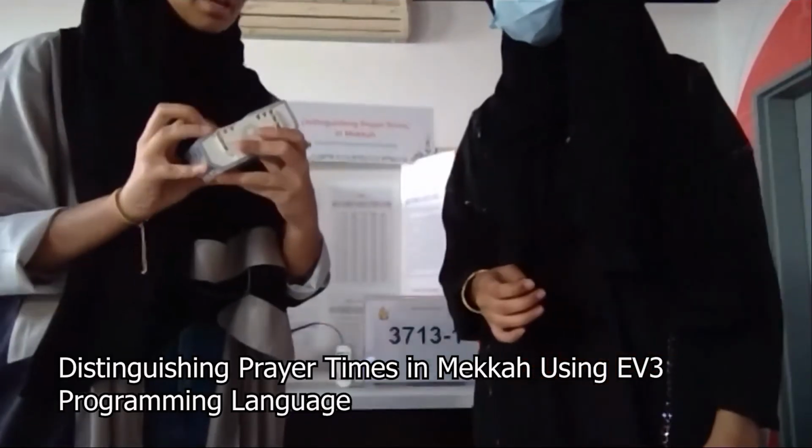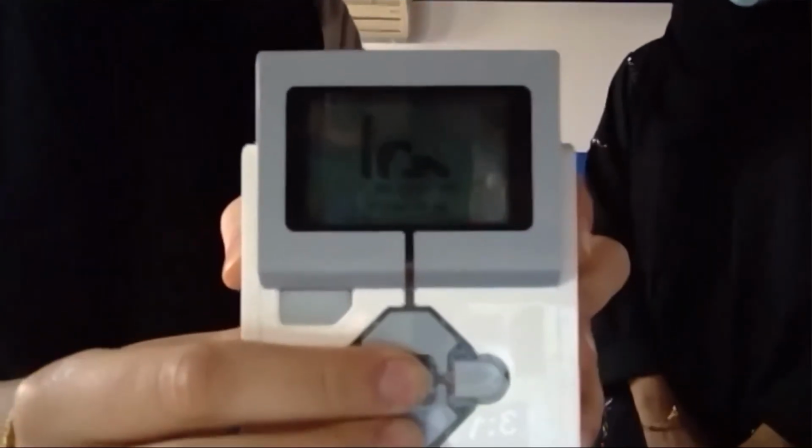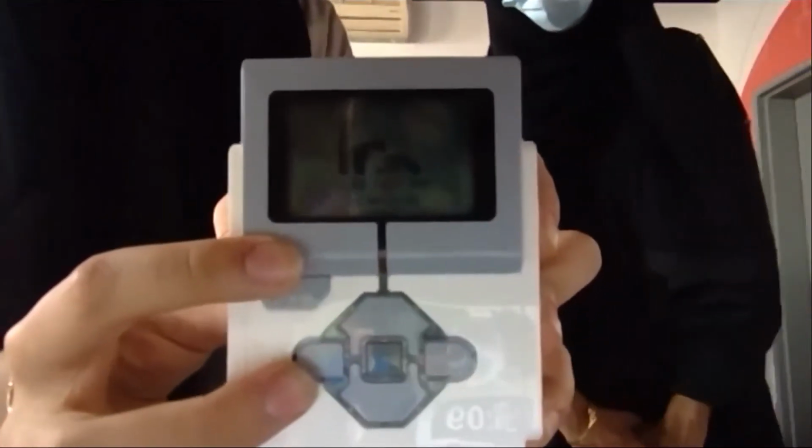Our project will benefit 1.9 billion Muslims. The first part is a mosque-like system, which shows a Muslim man praying, and then it shows how much time is left for the next prayer.